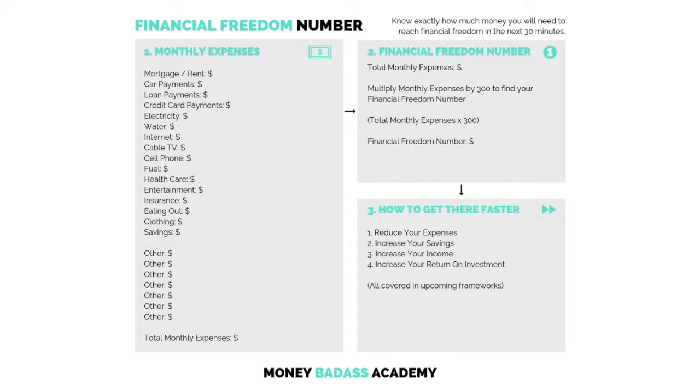Then the next option, if you don't want to reduce your expenses, or you could use a multitude of these. Number 2 is to increase your savings. The more you save, the faster you're going to get there. Option number 3, increase your income. The more money you bring in, the easier it will be to increase your savings and get to your financial freedom number faster. And number 4, you can increase your return on investment. The 4% rule is based off a very conservative return, but I'm going to show you in the ultimate investing strategy how you can get a much better return than average, which can double the speed it's taking you to get to your financial freedom number. And these will all be covered in upcoming frameworks.